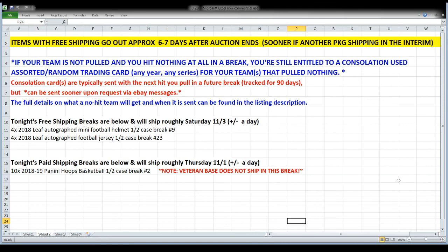It had its own bidding position tonight. If you happen to get skunked in the memorabilia breaks, your consolation card, because it was a free shipping break, I'm normally going to hang on to until the next time you have a package shipping. Then I look back and see any that you're due over the past 90 days, gather them all up, and send them out at once. If you don't want to wait for your next package to go out and you would like to have it sent to you right away, please just let me know by sending me a message on eBay and I will take care of it.